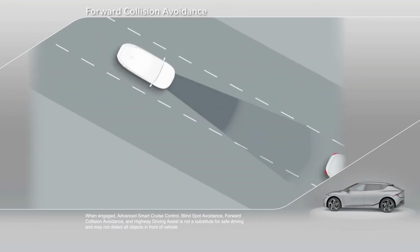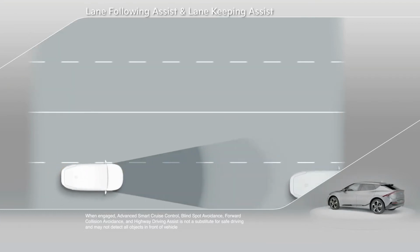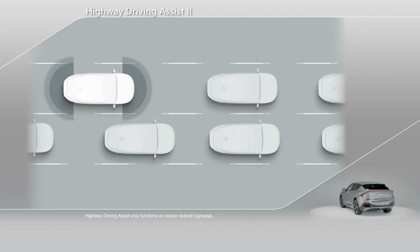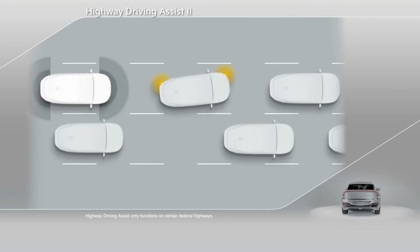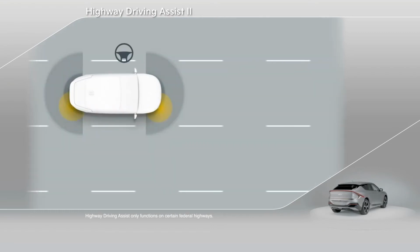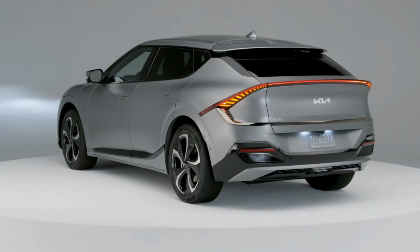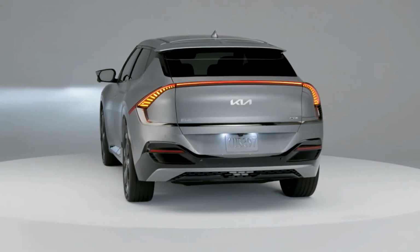Forward Collision Avoidance helps the driver brake to avoid or lessen a collision when vehicles or pedestrians are detected in front. It also works during lane changes and when turning through junctions. And Highway Driving Assist 2 is a semi-autonomous system that keeps a set distance and speed from the vehicle ahead while keeping EV6 centered in its lane to help drivers feel even more relaxed in heavy traffic. And when holding the steering wheel and engaging the turn signal switch, the vehicle will automatically change lanes for you. And that's just to name a few of the 21 ADAS features that come standard on EV6.